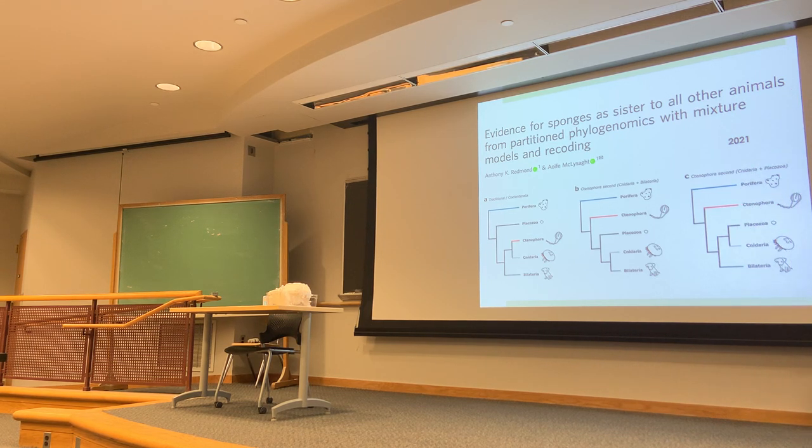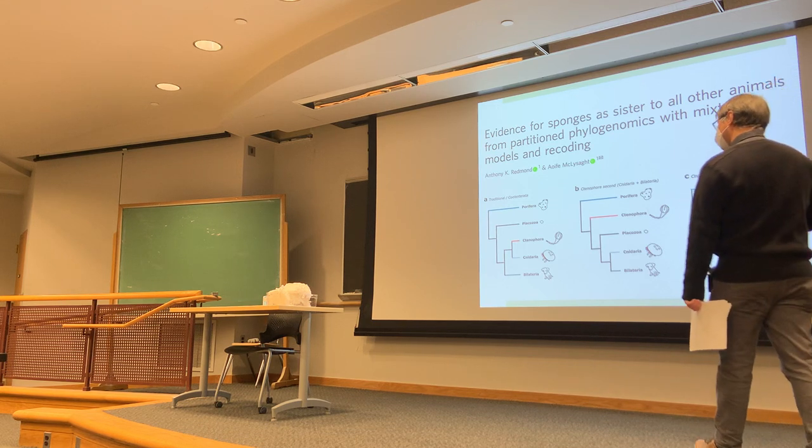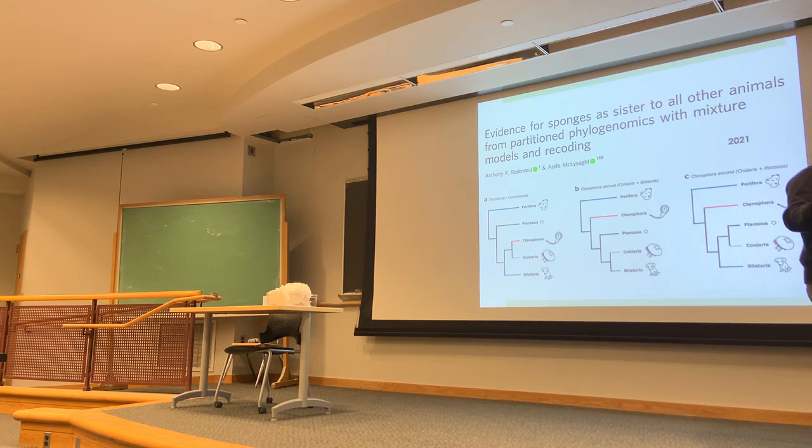And Ben suggests, in this summary slide at the end of the paper, that these relationships are the ones that are now controversial and that we need to focus on. I haven't seen a response yet from Casey Dunn or Nathan Whelan or any of the co-authors of those earlier papers that strongly support ctenophores being the most basal group, but I'm sure in the coming years we will have alternative views coming up.